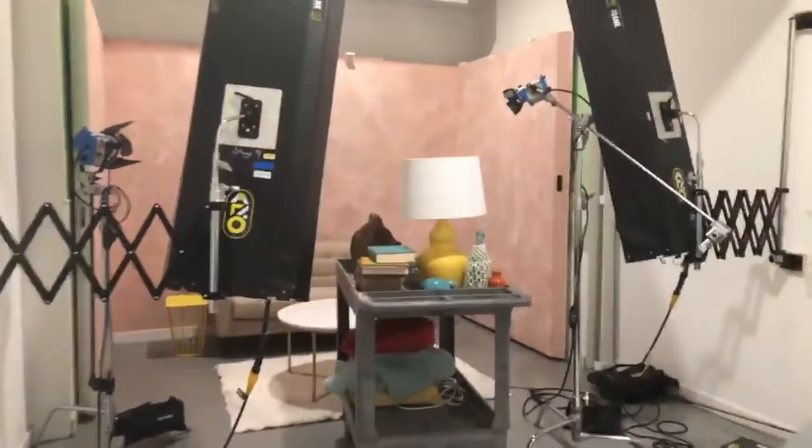Where next? The one we usually use. Oh yeah, we usually use old Stage 9 because it's got a pink background. Who's in there? No one. Great. So they're putting things together. I think Brandon is in here right now. We're filming something in here tonight.